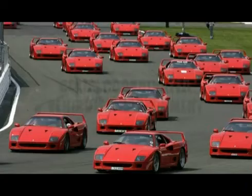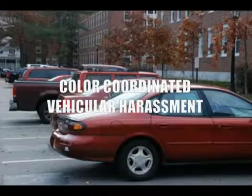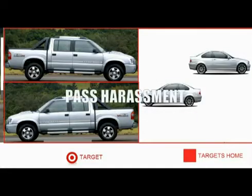Using many vehicles of the same color, such as using several red vehicles around a target, or driving many vehicles of the same color by a target's house. Members of these stalking and harassment groups intentionally passing the other members' vehicles by or around the target's home. This is a psychological tactic that is used to make the target sound mental or insane if the target complains of this type of harassment.